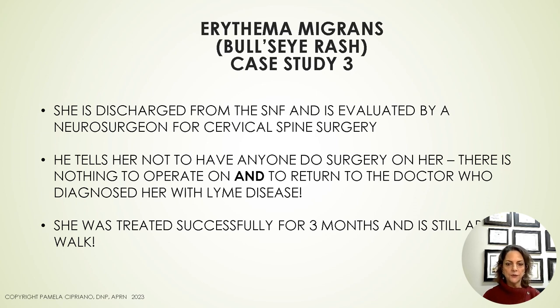She's discharged from the skilled nursing facility and is evaluated by another neurosurgeon outside of that hospital arena for cervical spine surgery. And he tells her to never have anyone do surgery on her cervical spine because there's nothing to do surgery on. And then goes on to say, return to the doctor who diagnosed you with Lyme disease. She was treated successfully for 3 months and is still able to walk and talk and drive a bus.